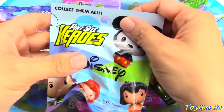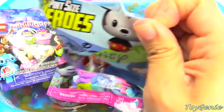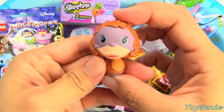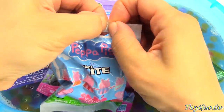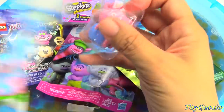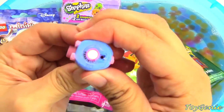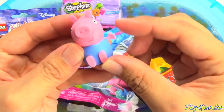Let's get this next. This is a pint-sized Heroes blind bag. Who's inside? Who is this? Let me know in the comment section if you know who this is. Let's take a look at this Peppa Pig blind bag and see who we have inside. We have George. And George is wearing a blue outfit. Plus, when you press him, he'll light up. Everybody.